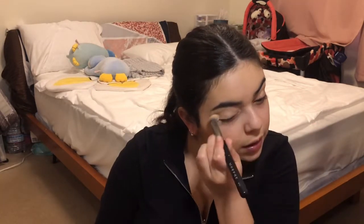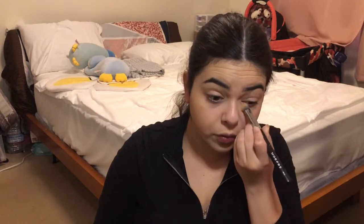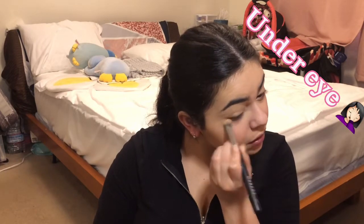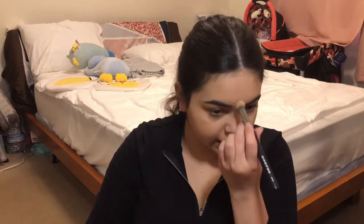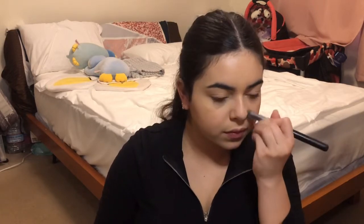I'm going to apply concealer on my eyelids. I always apply concealer on my eyelids because it makes your eyeshadow stay intact for more time. Then I proceed to the bottom of my eye. And I also like to have my concealer in my hand. I don't really like to directly apply it to my skin. I don't know why, I guess it's just easier for me. Next thing is my nose. I always apply concealer on my nose, especially because, as I mentioned, my foundation isn't that heavy, so sometimes you could still see through it.